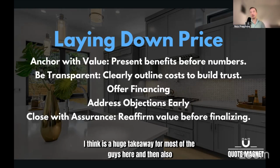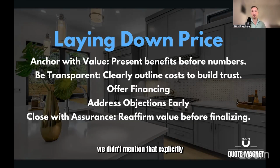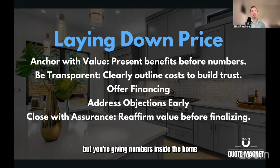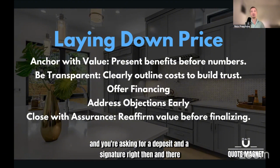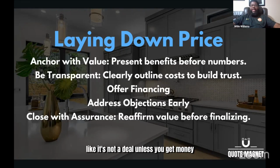Price conditioning I think is a huge takeaway for most of the guys here, and then also offering financing, and then also getting the deal signed in the home. We didn't mention that explicitly, but it was kind of obvious as we were going through it. You're giving numbers inside the home, and you're asking for a deposit and a signature right then and there. Absolutely. We're not leaving without anything. It's not a deal unless you get money.